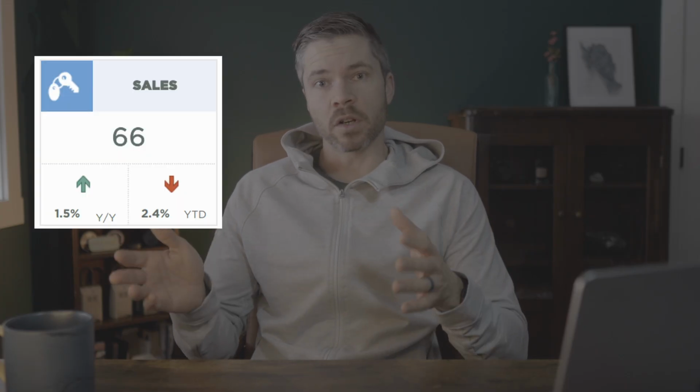Now, while sales were up 1.5% over last November, they still are down slightly year to date. And so that is contributing to those slightly higher inventory numbers. And we'll touch on this a little bit later. It's having an effect on the detached benchmark price as well.